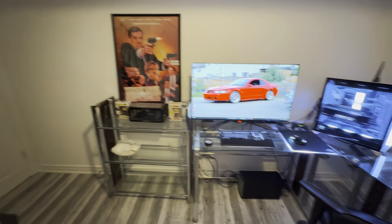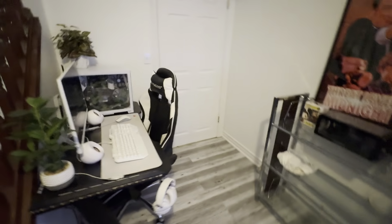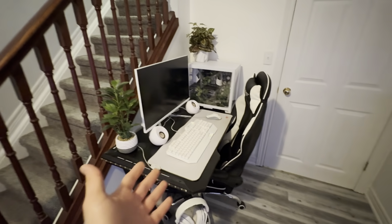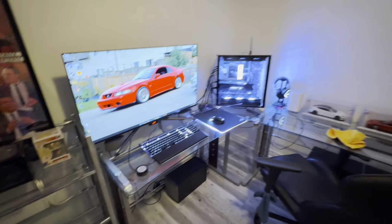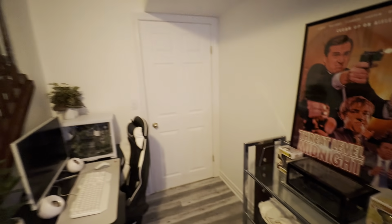Over here's our PC setup. So at the bottom of the stairs here, there's a little office area. And this is where our computers are. So hers is over here. Mine's over here. And in behind this door here is the game room.